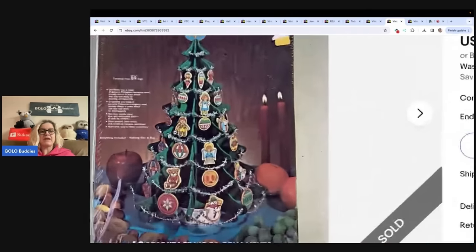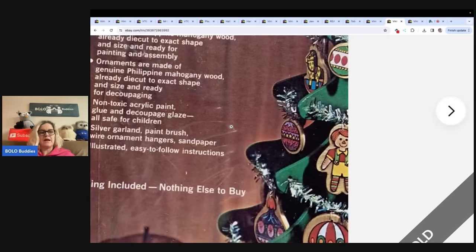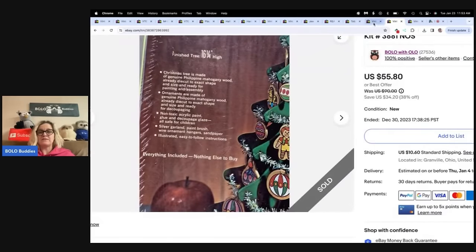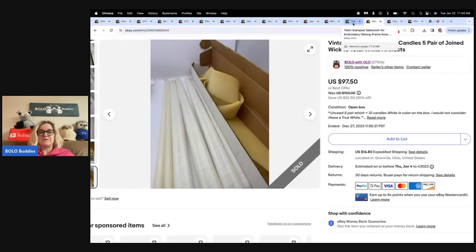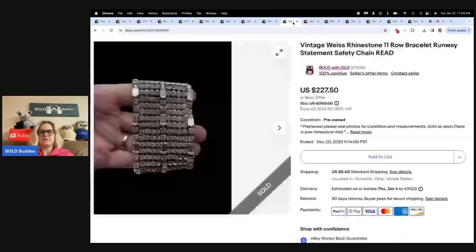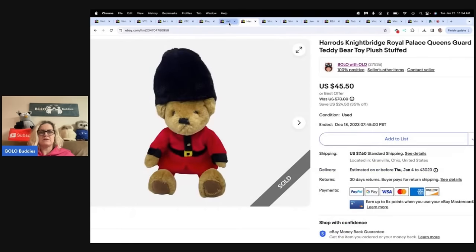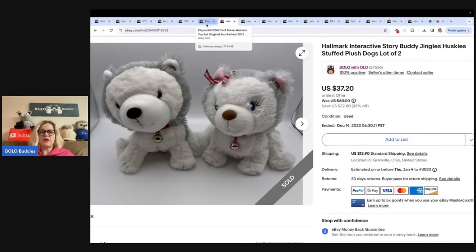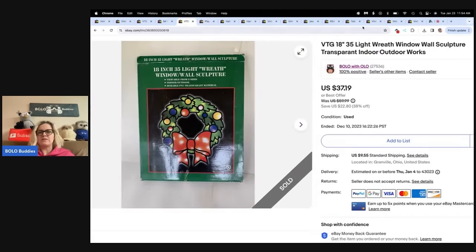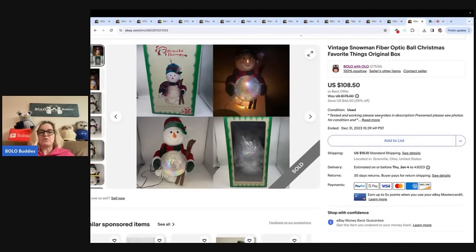So the next item is this vintage arrow tabletop wood Christmas tree from 1974. And you actually, I think, make all these ornaments and put them on. Yeah, it's like a craft. This sold after Christmas. I don't know if I'd consider that a Christmas item or not. Wasn't there another Christmas item? Let's see. Let's go back. Sold before Christmas. Those are also kind of a Christmas item. Sold before Christmas. Okay, so it was just this one right here. And this one sold after Christmas as well.